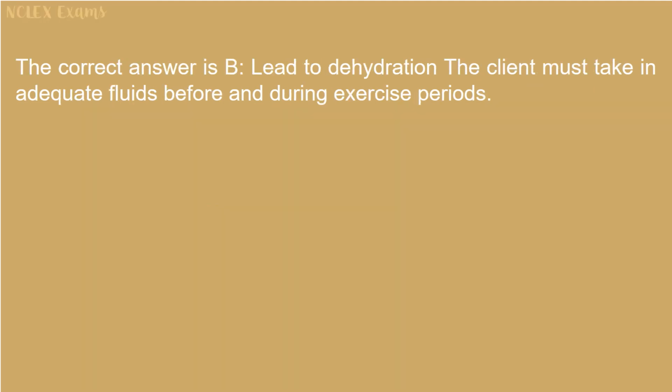The correct answer is B. Lead to dehydration. The client must take adequate fluids before and during exercise periods.